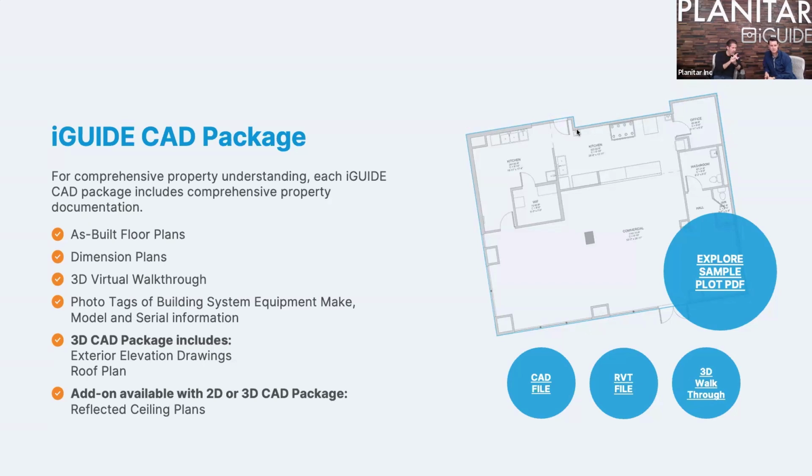With both the 2D CAD package or the 3D CAD package, you can add a reflected ceiling plan. Reflected ceiling plans are, I would say, exclusively a commercial product. If you've got a drop ceiling, they want to understand where the air return units are, where the lighting fixtures are, all that additional detail, if they're trying to save some of what's existing in the roof. They're going to want a reflected ceiling plan. It's simply, do you want one or don't you?